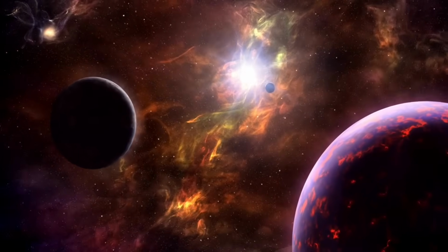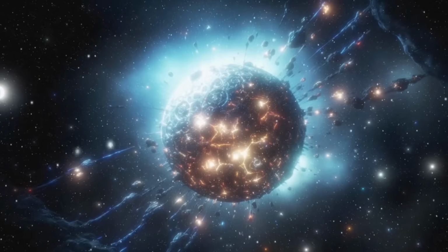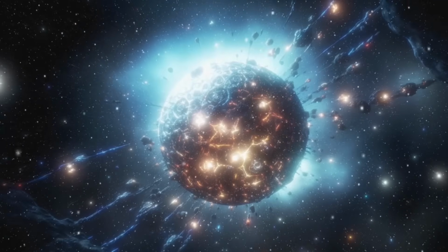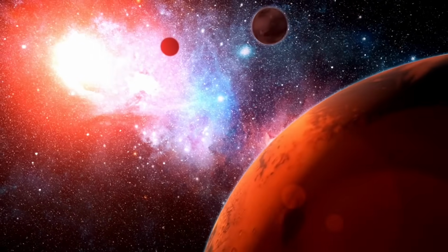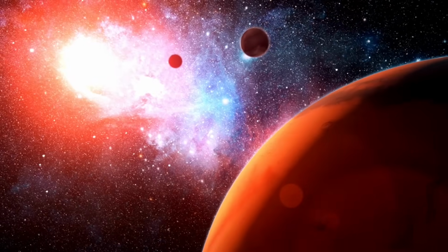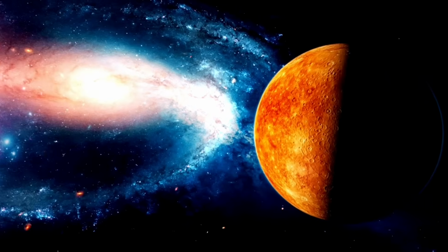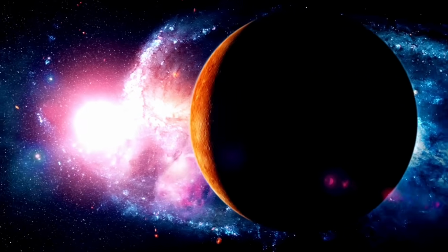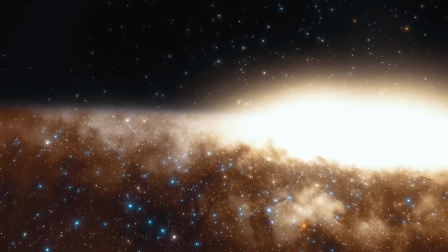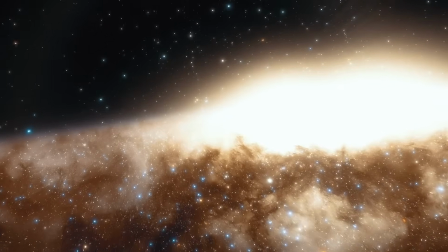The effects of such a nearby supernova would begin with the obliteration of the ozone layer. Gamma rays and high-energy X-rays from the explosion would penetrate the atmosphere, breaking apart molecular bonds and triggering chemical reactions that deplete ozone. Without this protective shield, the sun's ultraviolet radiation would strike the surface unfiltered, causing widespread environmental damage and mass extinctions. The intensity of the radiation from Westerlund 1-26's supernova would be unlike any solar storm or ordinary cosmic event. It would overwhelm natural planetary defenses.